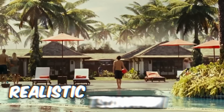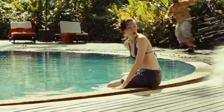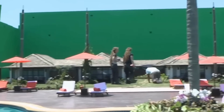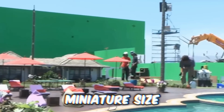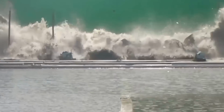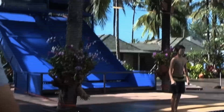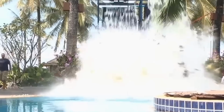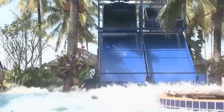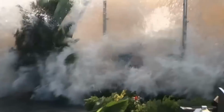How do you create a realistic tsunami without the help of an underwater earthquake? Well, in the movie The Impossible, you start by shrinking a Thai resort down to miniature size, surrounding it with green screens, and then flooding the tiny diorama into oblivion. When you can't shrink the actors themselves, some creative sets and a whole lot of water help create the apocalyptic event. It's a way to make a horrible tragedy look like a fun little water slide.